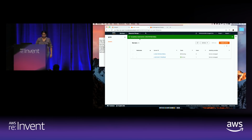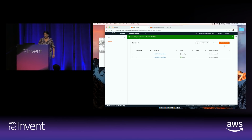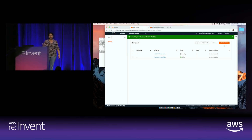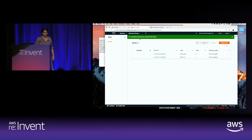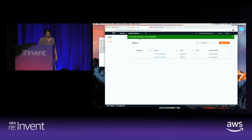So within services, you would come to AWS Transfer for SFTP to access the service. And what you would do is say, create server. The options are, as Asa mentioned, sometimes if you have your own DNS, your own custom domain, you can use it here and point the server endpoint. So that's where you would set that up. And then you have two options to add your users, either service managed or a custom one. I'm going to use service managed for this demo. And then we give you the option for logging, as you know, with your audit trail activity.